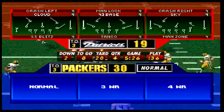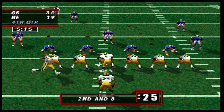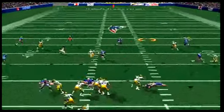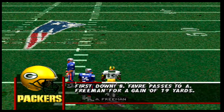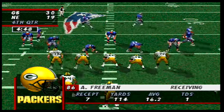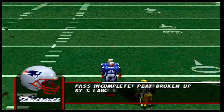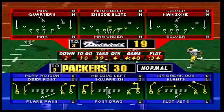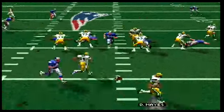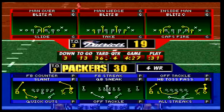Collins with the tackle. So it'll be 2nd and 8 at the 20. Incomplete. So it'll be 2nd and 10 from their own 39. Three-yard loss on the play. It'll be 3rd and long at the 36.